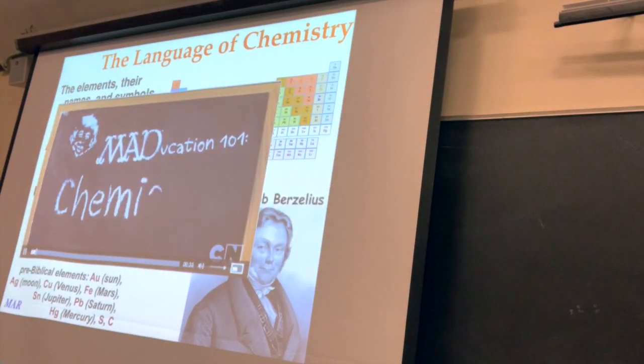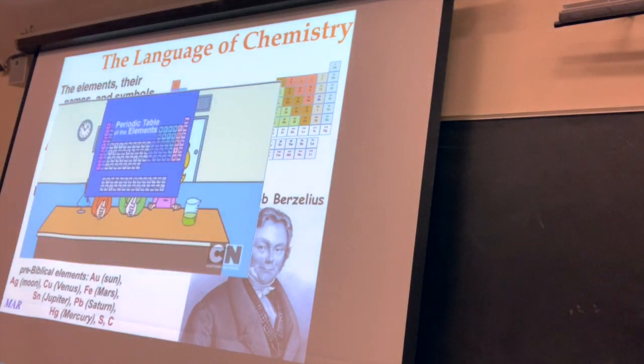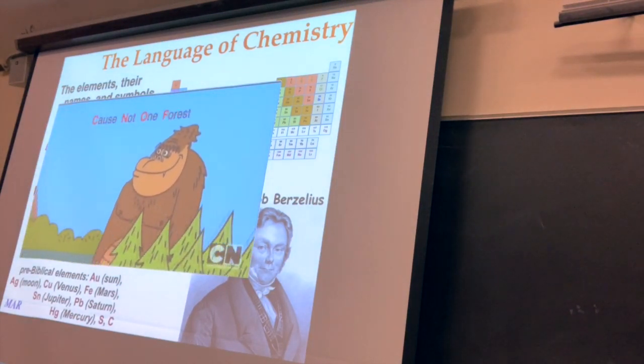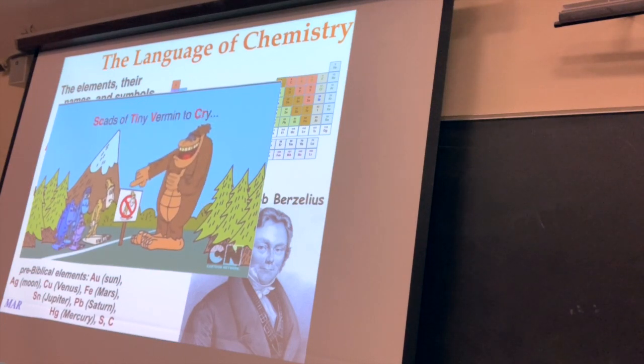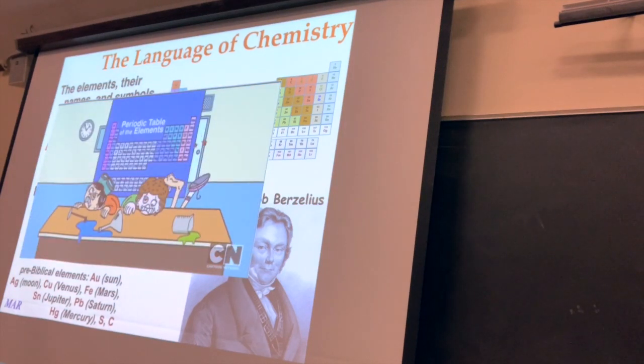And now a magitation lesson in chemistry. Need help remembering the periodic table? Try this simple phrase. Harry Herman liked being big, because not one forest near National Mount Goon allowed sick, puny Sasquatches. Clearly arbitrary, this kick caused scads of tiny vermin to cry. And that's how you remember the periodic table.